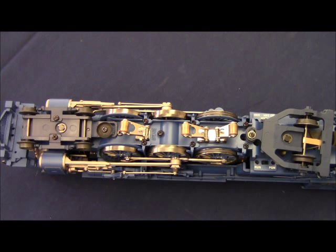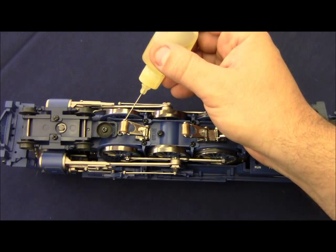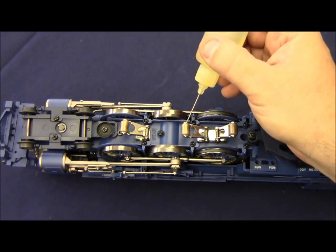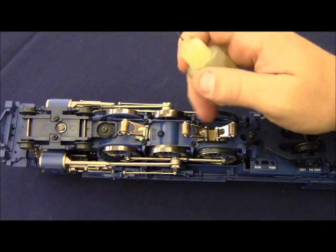Before we put the locomotive on the track, we want to always make sure that we do a little preventive maintenance. To do this, we're simply going to use some oil from the Lionel lubrication and maintenance kit that we've put into a needle applicator bottle. What we want to do is put just a real light drop of oil on the axle for the collectors, and work that in with your finger.